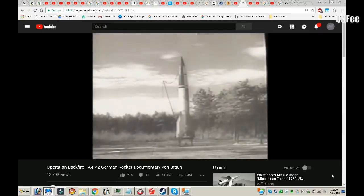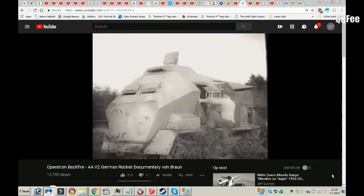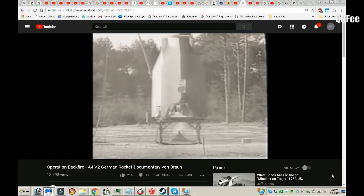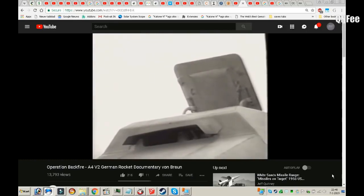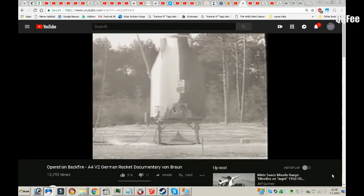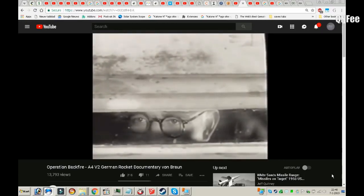Then the firing troop take cover in the slit trenches they've dug near the rocket. Troop commander goes to the firing control vehicle. The control panel from which the rocket is fired is in this vehicle. The final steering tests are made. And then the firing troop commander gives his orders.